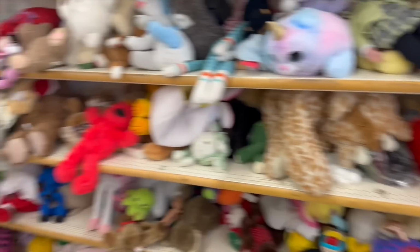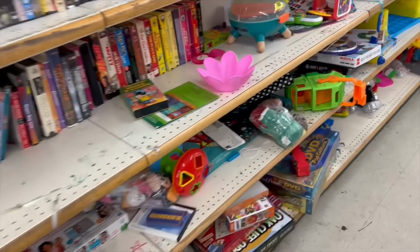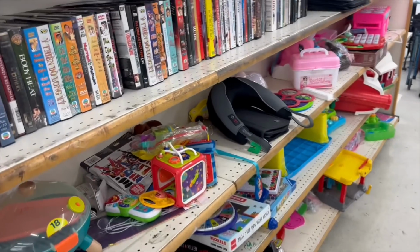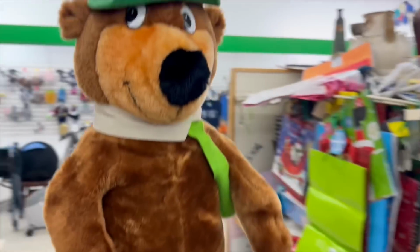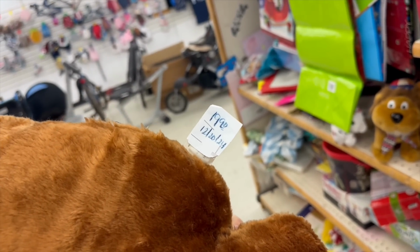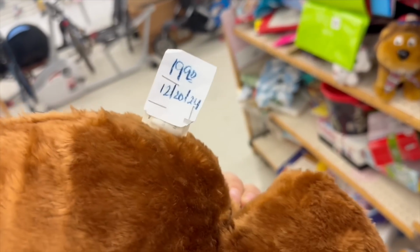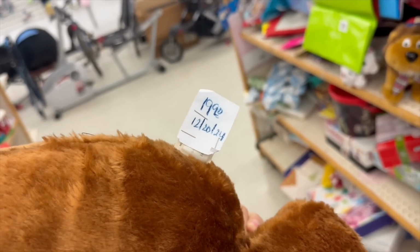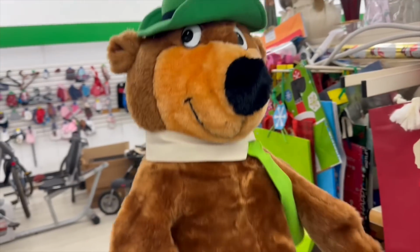They got a lot of plush. There's some toys, but not a whole lot, really. Oh, check that out. Look at that. It's Yogi Bear. What do they want for him? $19.90. Holy cow. He's been here since December 20th, 2024. So like almost 2 months, probably because he's $20.